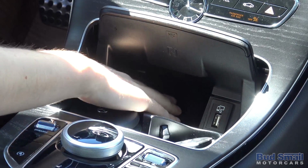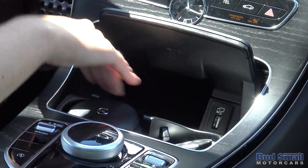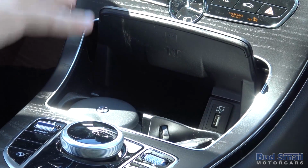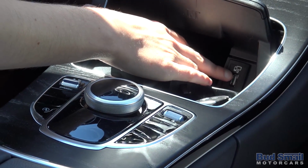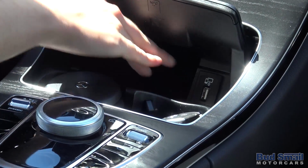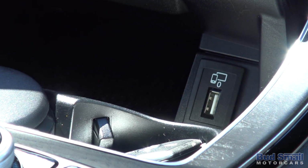So you can actually just place your phone right here on this rubber pad, wirelessly charge your cell phone. If you do want to plug it in, there is an additional USB on this vehicle in addition to the ones you've typically had in the center console, that being this slot you see here. And there's something special about this one. This slot does have a different icon than the typical USBs in the center console, and that's because this guy right here runs smartphone integration.